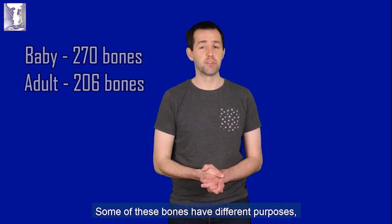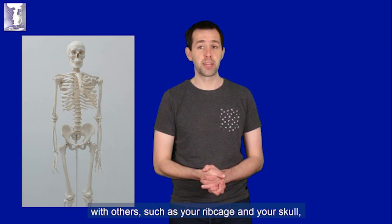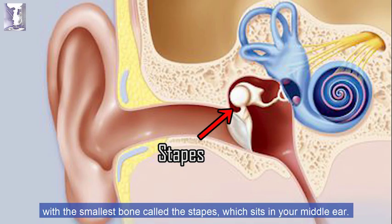Some of these bones have different purposes, with most of them used to support your body and maintain your shape, with others, such as your ribcage and your skull, used to protect your vital organs. The longest bone in your body is the femur, which sits in the upper leg, with the smallest bone called the stapes, which sits in your middle ear.